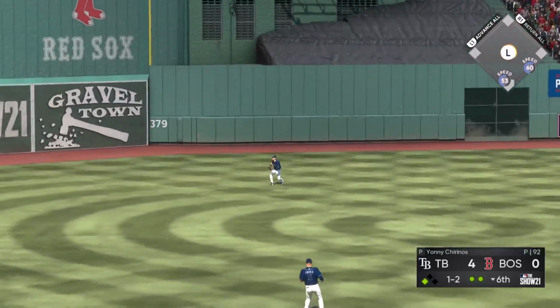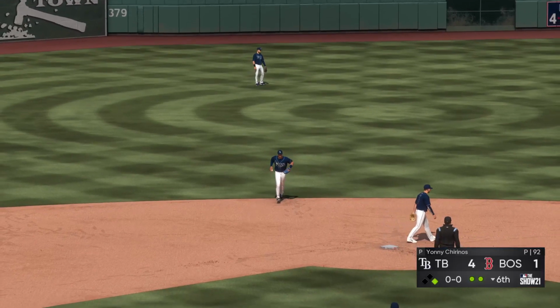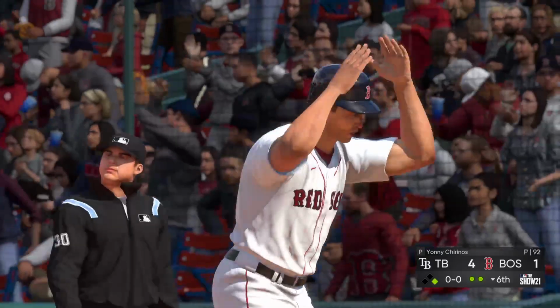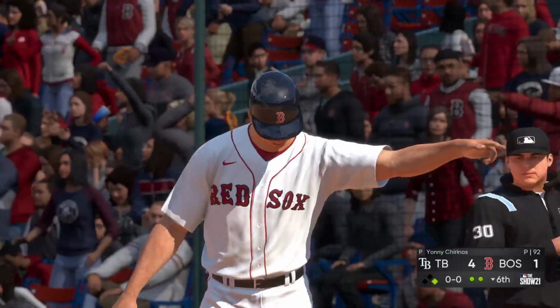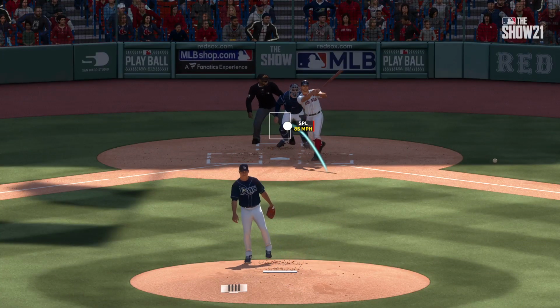Back up the middle and in for a base hit. And they'll get back a run here as they're on the board. It's 4-1. Boy, that's a big pick-me-up right there. After the ground ball double play, that runner at third could have been stranded. Big, and I mean big, 2-out base hit.